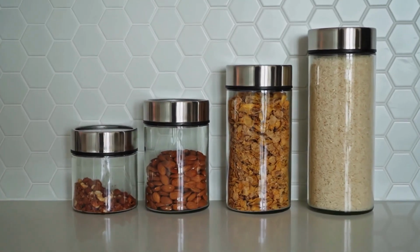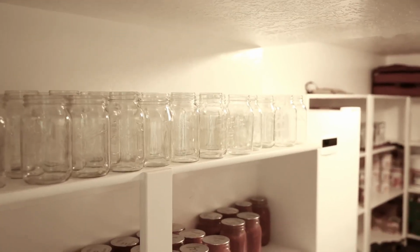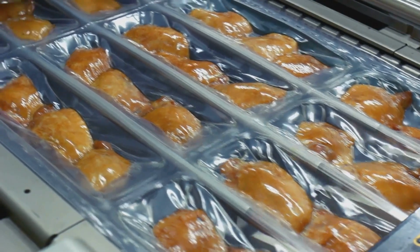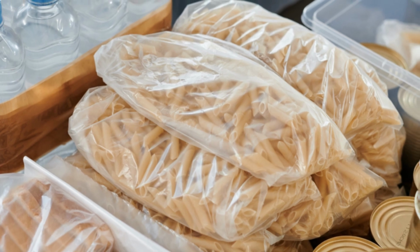Mason jars are perfect for smaller items like dried beans, nuts, and spices. They're reusable, affordable, and look great on shelves. Vacuum sealing removes air to extend the shelf life of food. It's a great way to save space and keep your food fresh longer.